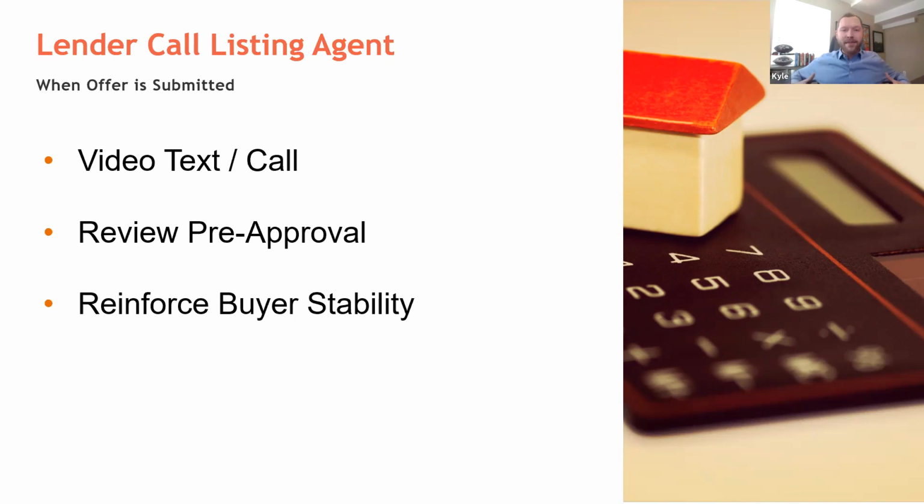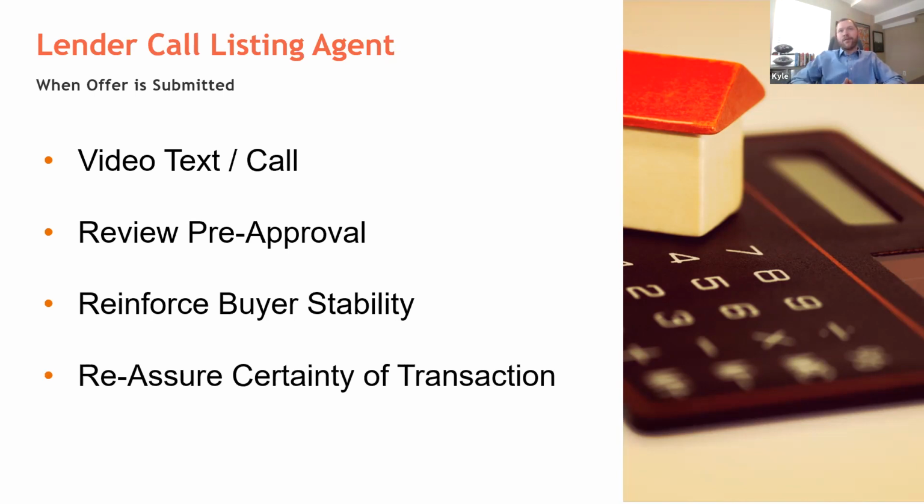So it's my job to reinforce that buyer stability, to give them the story behind who this buyer is and why we went with this loan, and then reassure the certainty of the transaction. I've done enough loans where I know where things are going to get held up and where things might fall through. So I can explain all of the pitfalls to these agents before they ever accept an offer. And even in one of the last deals that I had, I gave them the ability to have those sellers contact me directly with any questions. So it's been something new that I'm trying out, giving a direct line of contact from the seller to me. But it's worked out, especially in this type of market where the sellers are a little bit more hands-on.